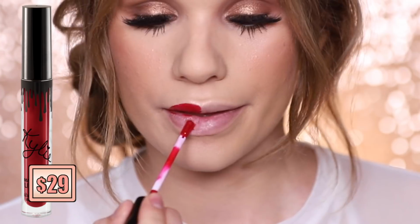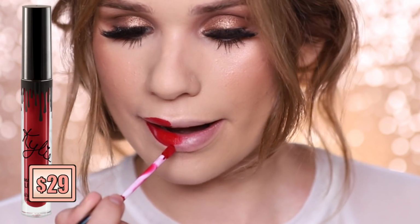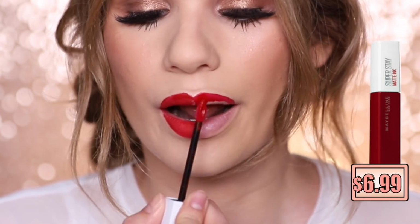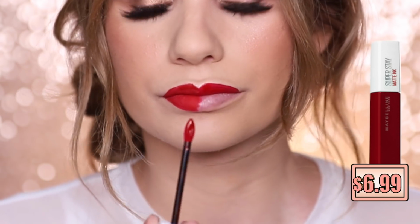Last up for lips, for the high-end side, we have the Kylie Matte Liquid Lipstick in the shade Mary Jo K, a very popular brand in general. Everyone's always trying to find dupes for Kylie Cosmetics, and I think I found one for Mary Jo. This is the Superstay Matte Ink Liquid Lipstick from Maybelline, and this is the shade Pioneer.